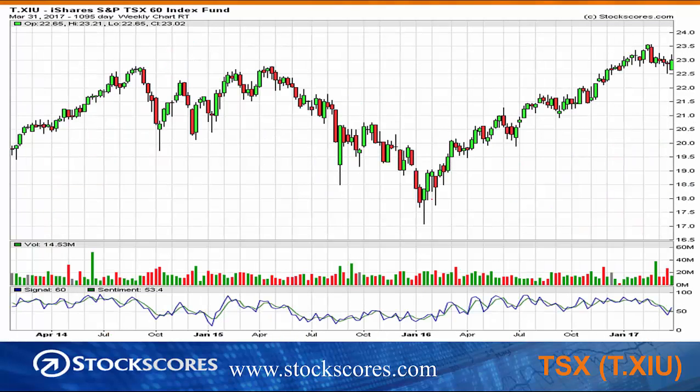But again, on the longer term chart of the XIU, you can see that we're still in that upward sloping channel. We really got close to breaking the bottom of the channel there. We've talked about that last week as well. And right now it's trying to bounce off of that upward sloping channel, and does it do so? Or does it break down through it?